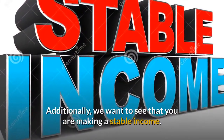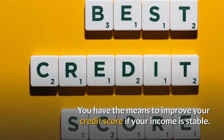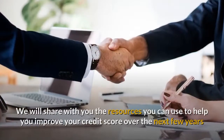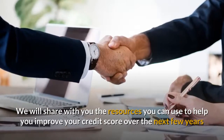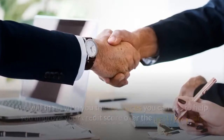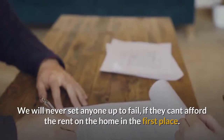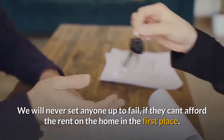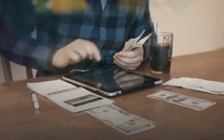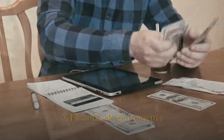Additionally, we want to see that you're making a stable income. See, you have the means to improve your credit score if your income is stable. We will share with you the resources you can use to help you improve your credit score over the next few years and qualify for a mortgage at the end of your lease. We will never set anyone up to fail if they cannot afford the rent on the home in the first place.